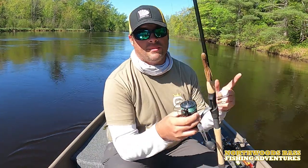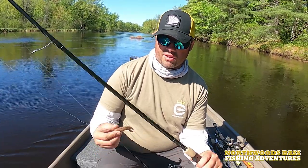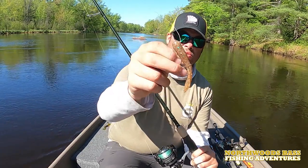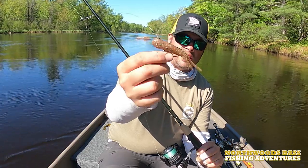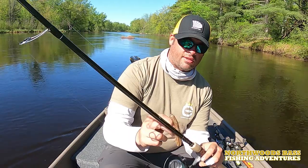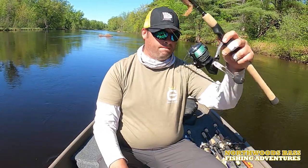But the 7-foot medium heavy fast, I like that action again to extract big fish from current, whether you're fishing a lake or river. And the way I have it rigged up right here is with the Stupid Rigged tube jig, 1/4 ounce insert, making it weedless so I can work it through all the boulders, rocks, gnarly stuff that's on the river bottom. And there it is right here.